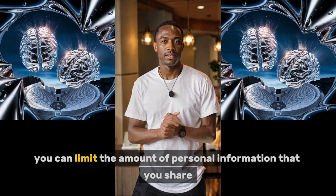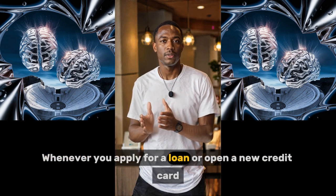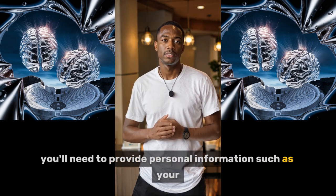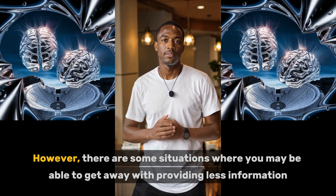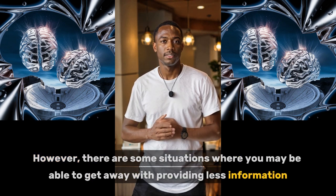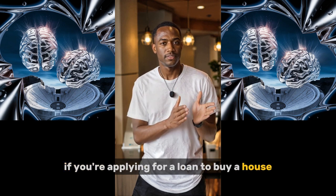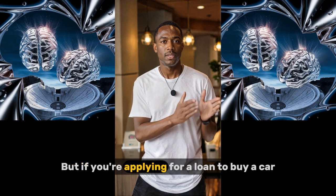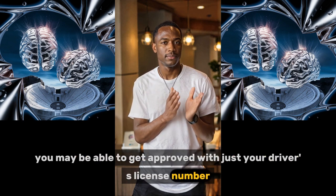Second, you can limit the amount of personal information that you share. Whenever you apply for a loan or open a new credit card, you'll need to provide personal information such as your social security number, your home address, and your date of birth. However, there are some situations where you may be able to get away with providing less information. For example, if you're applying for a loan to buy a house, the lender will likely want to see your social security number. But if you're applying for a loan to buy a car, you may be able to get approved with just your driver's license number.